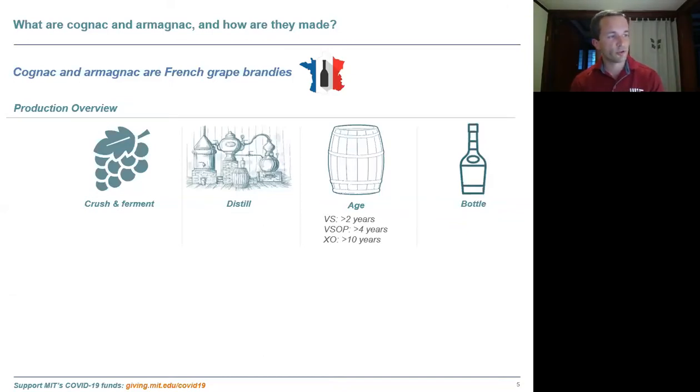Very simple production overview. You start with the grapes. Crushing grapes releases their juice. And then the addition of yeast to that juice allows the yeast to consume the sugars and produce alcohol. And at that point, you have wine. In the second step, then, the wine is put into a still, which is basically just a metal vessel that is heated to a point at which primarily alcohol boils off and water does not, because alcohol has a lower boiling point than water. Then that high alcohol content vapor is condensed back into liquid form.